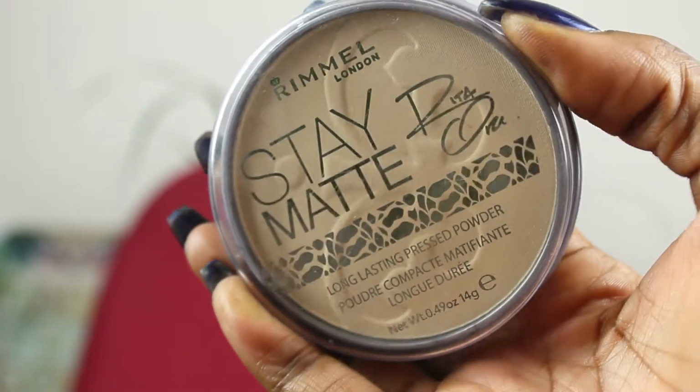So for powder, which I'm not going to apply today, I wanted to let you know what I use. When I use my Kiko foundation or my MAC foundation, it's usually the Rimmel London Stay Matte, this one with Rita Ora, a long-lasting pressed powder. Looks like this. It is really good. After about half the day, maybe a bit longer, you may want to add a little more, especially if you have T-zone oil problems like me. Pat it down again, or get a blotting paper and blot your oil away. But it's still good, and it's really reasonably priced. I think it's about £4 from Superdrug. It's a really good powder, especially for that price.